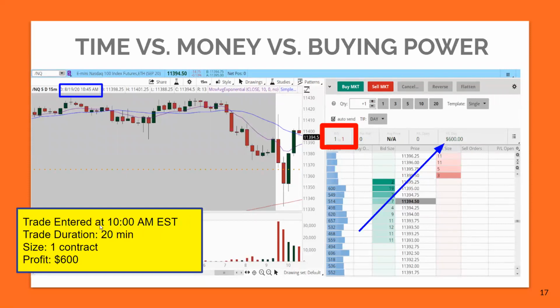So basically here you can see that I entered the trade at 10 o'clock based on the same rotation, okay? I entered the trade at 10 o'clock. The trade duration was 20 minutes, the same as for the Qs, and with one contract, okay? The result was $600. The buying power used here was $17,000 because of the volatility. Usually when the volatility subsides, the margin requirement is going to go down, and it's going to be less than purchasing 100 shares.